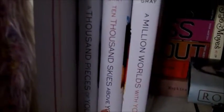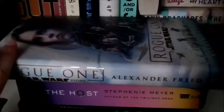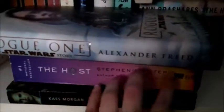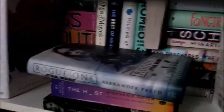Okay, so then, going into the rest of my sci-fi. So right here, I have 1,000 Pieces of You, 10,000 Skies Above You, and then A Million Worlds with You by Claudia Gray, which is beautiful. I have Rogue One, A Star Wars Story by Alexander Freed, The Host by Stephenie Meyer, and then The 100 by Kass Morgan. I then have Jurassic Park and The Lost World by Michael Crichton, and then I have We Are the Ants by Shaun David Hutchinson. So that is that shelf.